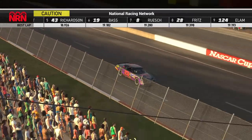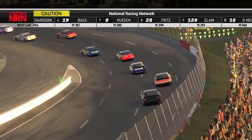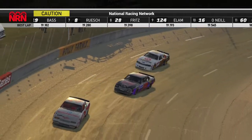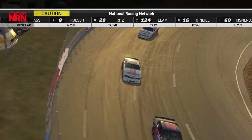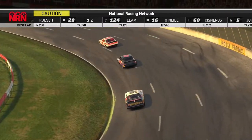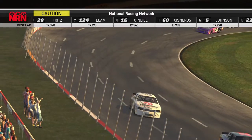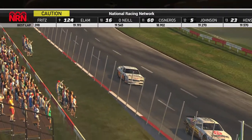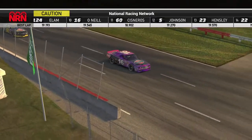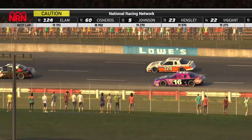Trevor Rusch in the 23. He's going to line up in the seventh position. Scott Fritz in the 28. Texaco Haviland, Davey Allison colors from the early 1990s. That car is going to roll off in the eighth position. Ninth will be the 124 of Jamie Elam. A little bit of a net glitch there, it looks like. And rounding out your top 10 will be the number 16 Dairy Queen Blizzard of Sean O'Neill.